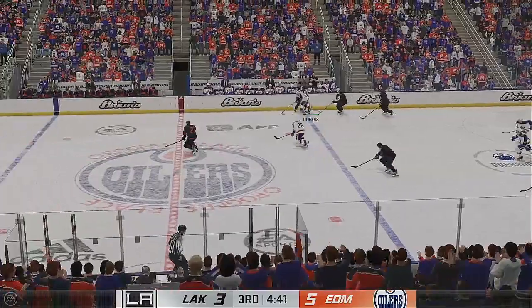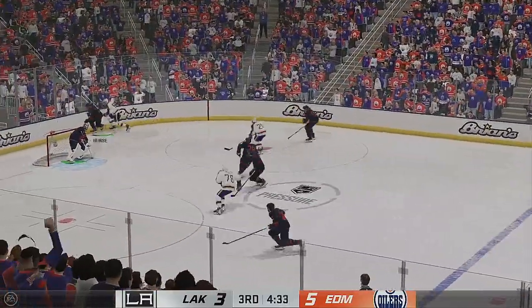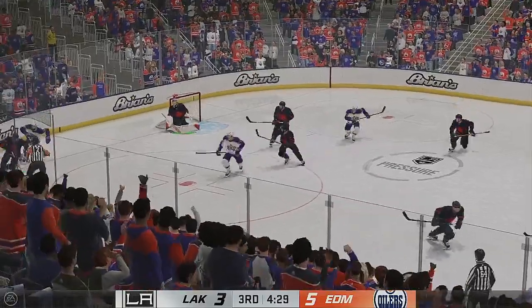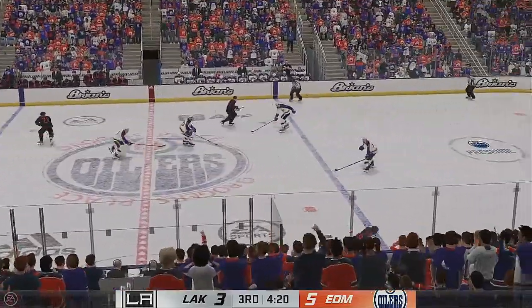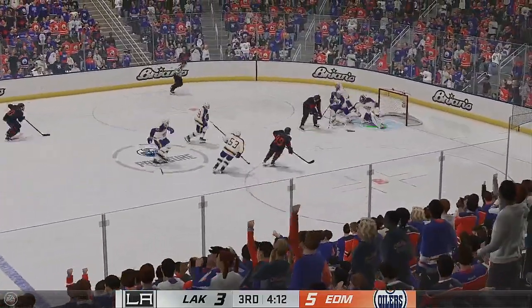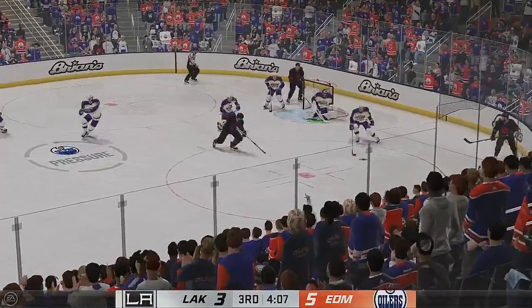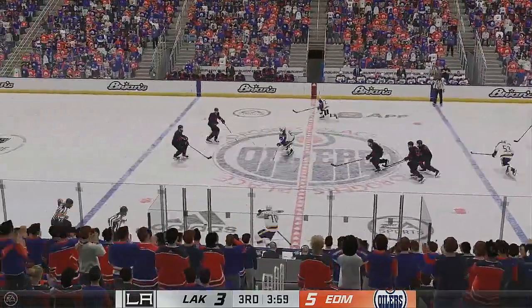Broken up by Dubois. Los Angeles has it in their own zone. Dumps it in. Edmonton's got possession of the puck. Feeds the puck to CeCe, and he slides it quickly to Gagne. Slithering feed, and that doesn't connect. Puts it on net. LA's gained possession.